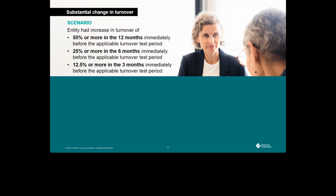Okay, so the next alternative test. This alternative test is called the substantial change in turnover test. And essentially what it's trying to do is look at a business that has undergone extreme revenue growth over the last effectively 12 months. And it acknowledges that if you've been a growth business, comparing yourself right to the start of that period may not be appropriate because you've grown by so much. So it looks to make some adjustments in that kind of situation.